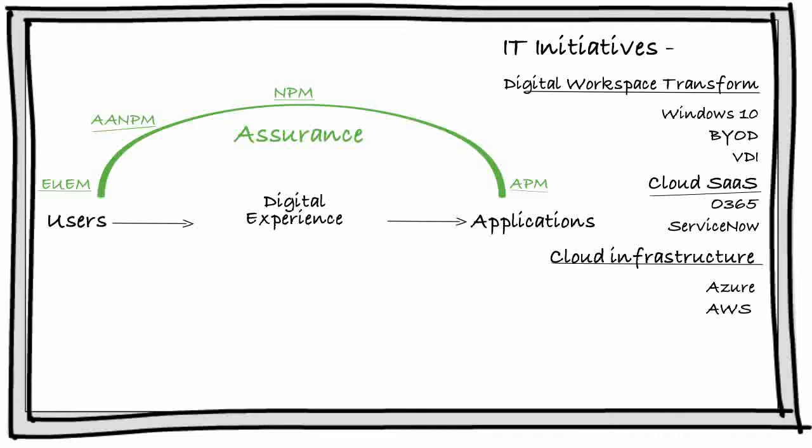Infrastructure elements such as server hardware, unified communication systems, networks, and even cloud infrastructure as a service can impact user and application digital experience. So the final piece of monitoring that should be part of an end-to-end assurance solution is IT infrastructure monitoring.